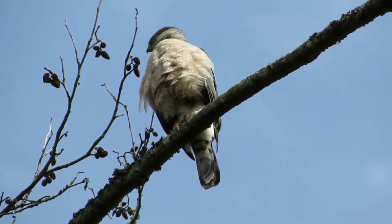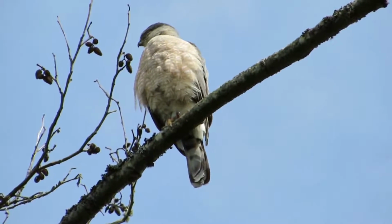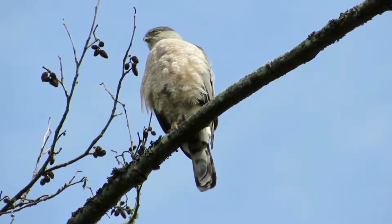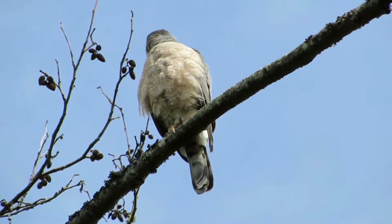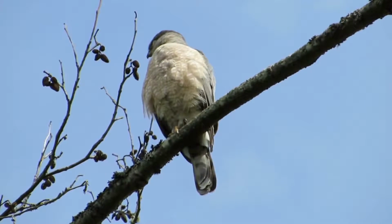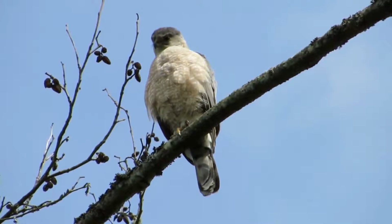Well, here's our little buddy. After he ate his bird, he went and checked on Mama in the nest. And then he flew over here to this tree right here, right up in the sunshine and sitting there looking really good. So he had a small bird he was eating, so he's all happy now. He's got something in his crop. He's not hungry anymore. He's kind of looking down here at the trail watching me.